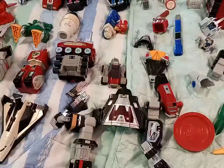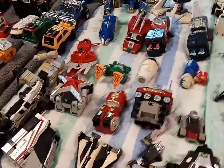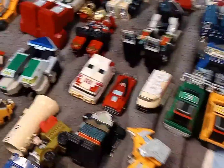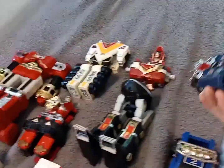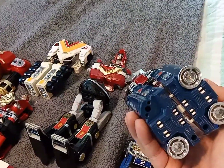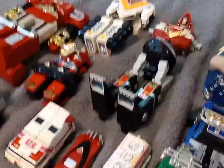I'm sure I'll have some stuff to fix. I know I've got, like I said, that Astro Megazord. It's got a piece missing. It's broke. On the In Space Megazord, there's a piece here that's either come loose or broken. We'll have to check him out.